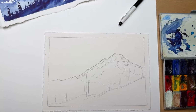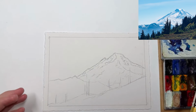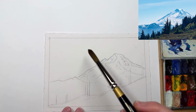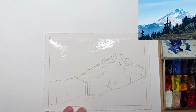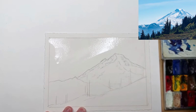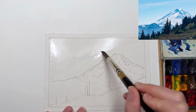Let's do some painting. So to start, I'm going to get my whole sky wet. Depending on what kind of paper you're on, you will have different effects and different results here. I'm going to begin by pre-wetting my sky, just getting the whole thing nice and damp. By pre-wetting my whole sky, I'm basically giving myself a nice damp playground for my paints to move around on. But I don't want them to go crazy.